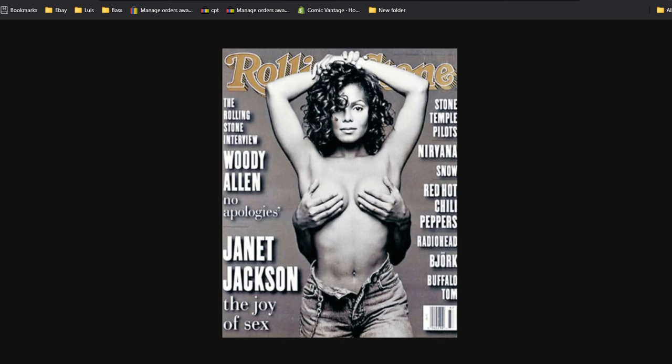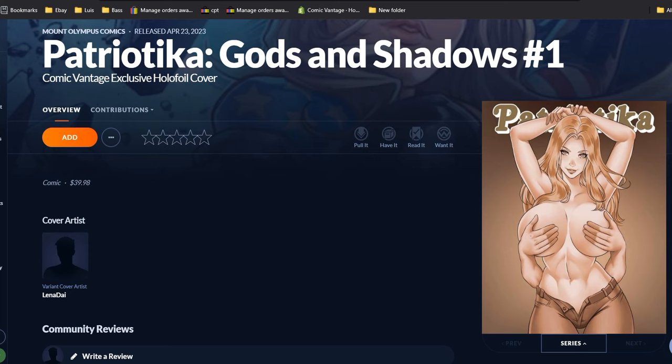No, it is a homage to this, the Rolling Stone Janet Jackson cover, which recently celebrated its, I don't even know, was it 25th anniversary or something like that, or maybe longer. It's been a long time since this cover came out, and it's just iconic. Homage has been done of it so many times. And I even pulled one off myself with good old Lena Dye doing the cover for me when I released this book. It sold out so fast. I couldn't keep it in stock. I actually wished I had printed more.